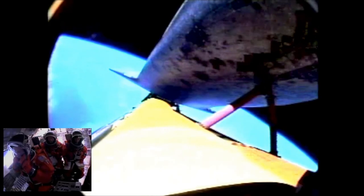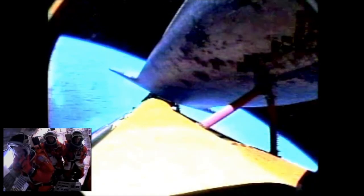1 minute to cut off of the main engines now. Discovery speed 13,300 miles per hour. Altitude 65 miles, 615 miles from the Kennedy Space Center. Discovery's three engines are now beginning to throttle back to prevent the spacecraft from experiencing forces in excess of three times that of Earth's gravity as it continues to accelerate. Speed now 14,800 miles per hour, altitude 63 miles, 700 miles northeast of the Kennedy Space Center. 30 seconds to cut off of the main engines.